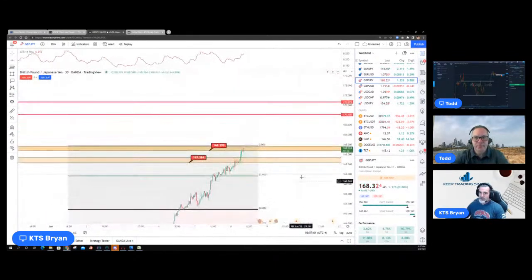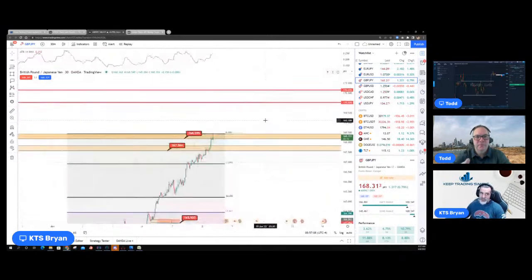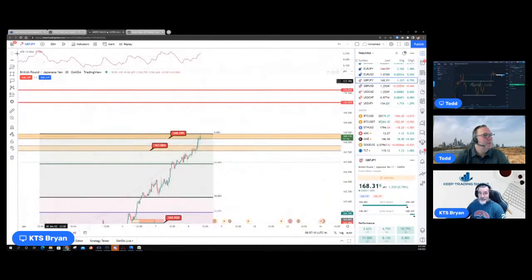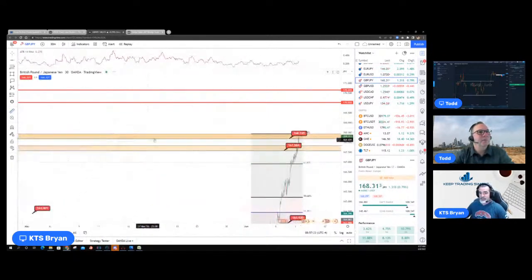If I scroll it forward, you see this area up here. We talked about 170 is where the potential target is by the end of the week, and we're close. Up 255. The next 255 brings us to here. So we are literally one day from breaking 170 in the pound yen. And again, it's been a long, long time.